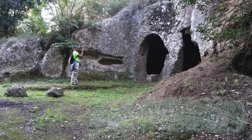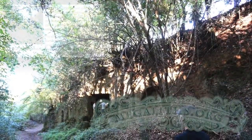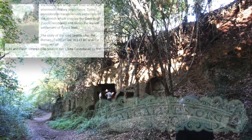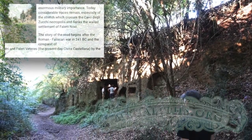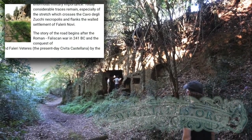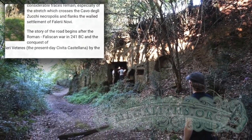Via Amerina, north of Rome. If you look for official information about it, you will find something of this sort. They will tell you it's a Roman road. Then they will continue with stories about a certain Roman guy who made it in 2 years. And then they will kindly provide educational sketches for you, something of this sort.